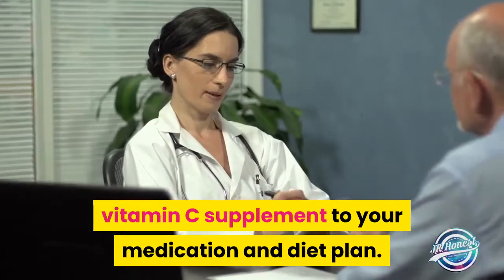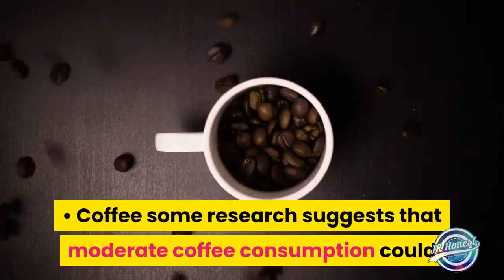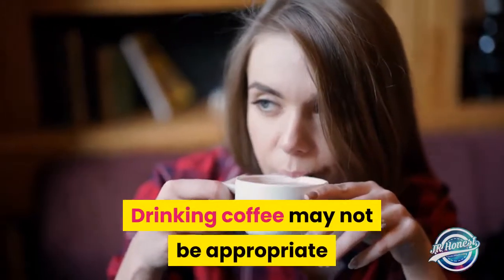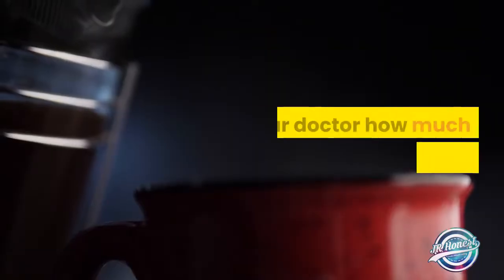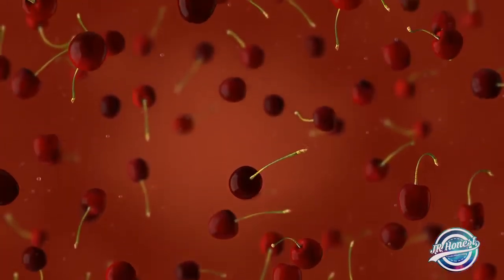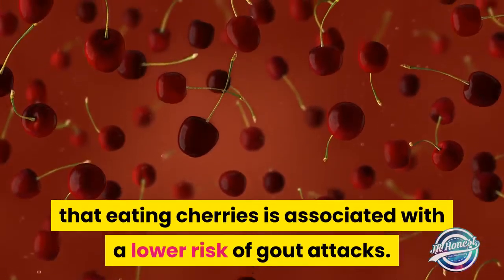Coffee. Some research suggests that moderate coffee consumption could be associated with a lower risk of gout. Drinking coffee may not be appropriate if you have other medical conditions. Ask your doctor how much coffee you can consume. Cherries. There is evidence that eating cherries is associated with a lower risk of gout attacks.